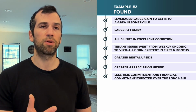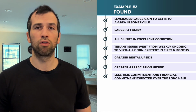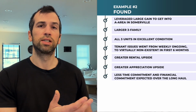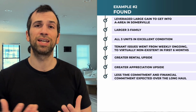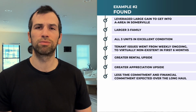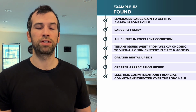We were able to take this property from a C area, not a great part of town, where the unit would sit, and he ended up paying a lot every year in turnover, wear and tear, and attorney fees and issues. And we moved it into Somerville, walking distance to a T-stop, from a two-family into a three-family, and the three-family was totally renovated. They all had laundry units and great kitchens and great bathrooms. They all had leases in place for the next year. And so he essentially doubled his rental income.